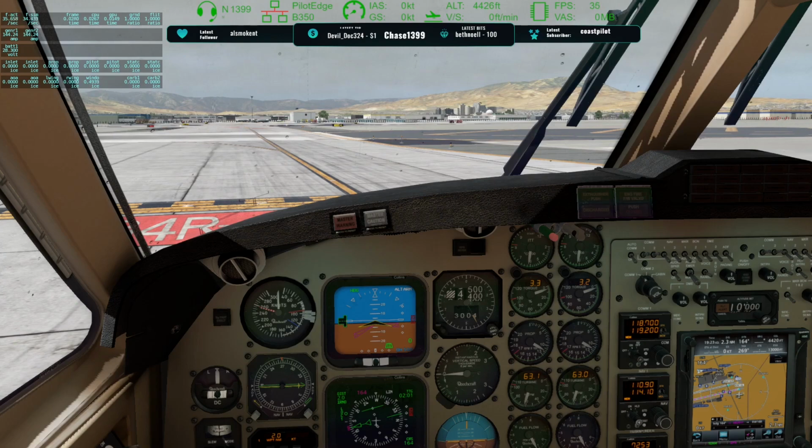So I'm down the downwind for 19er. You should say right downwind, but that's all right. This is a training environment.